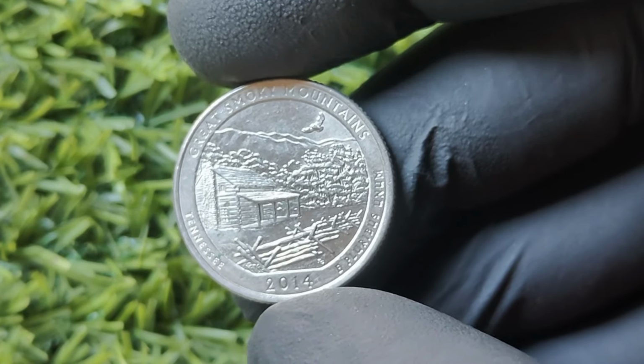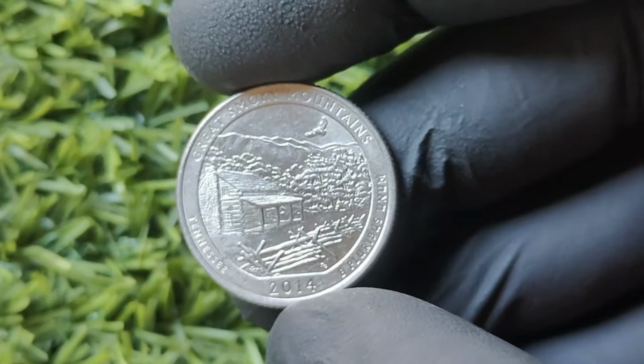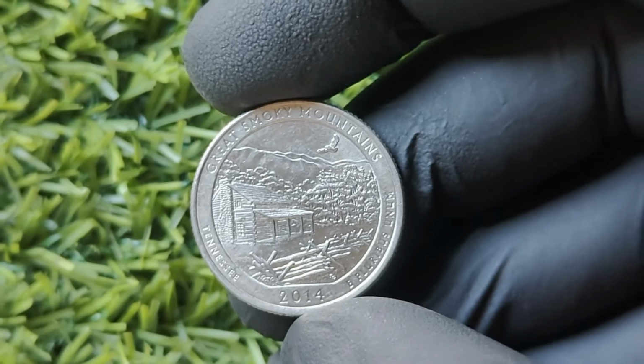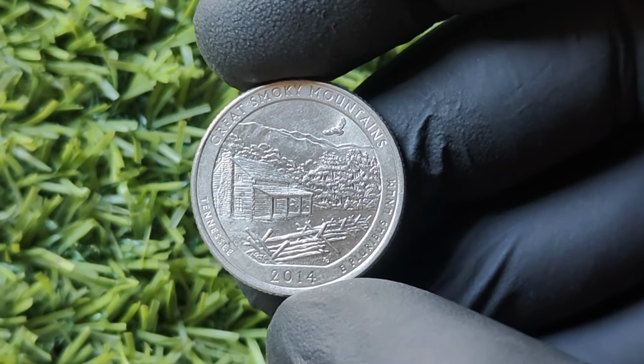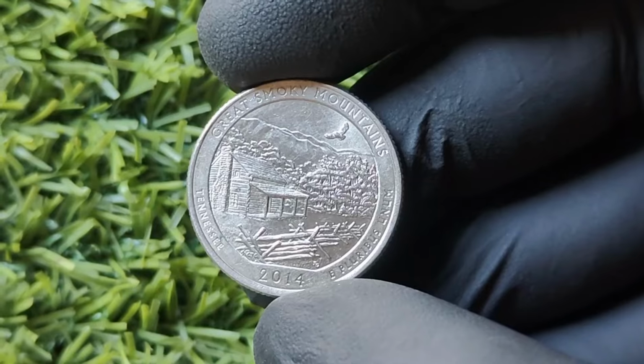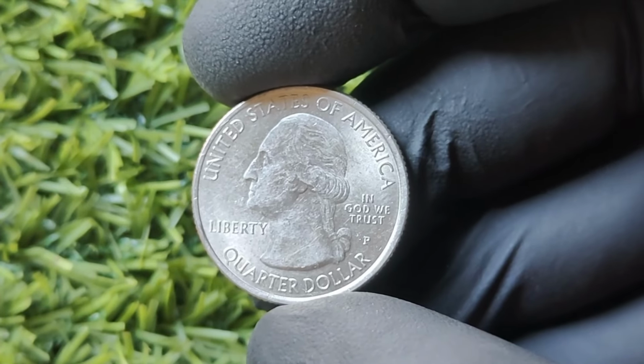If you're watching this thinking, man, I've thrown away so many quarters without looking, don't worry. You're not alone. I once used a rare 1970 double die penny to buy a donut. True story. I was hungry. It was chocolate glazed, no regrets, but it taught me to start checking every coin I touch.